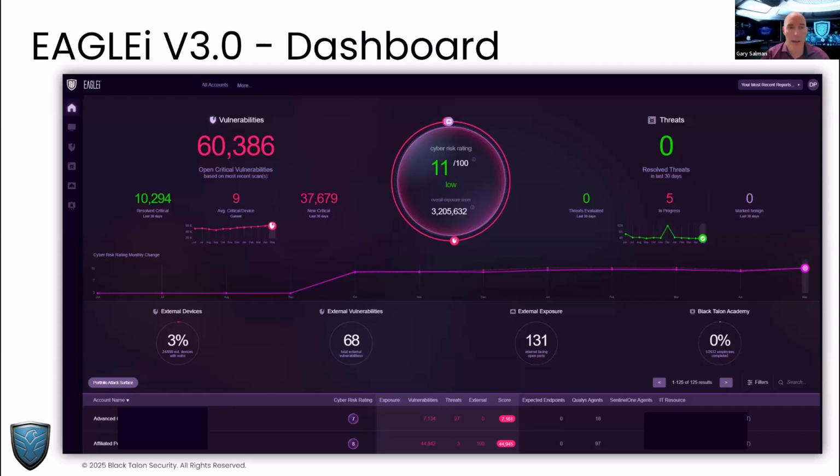So kind of starting in the top left-hand corner, the vulnerabilities, that 60,000 is indicating the open critical vulnerabilities, not the total number of vulnerabilities, because we all know some vulnerabilities are low risk, others are very high risk. So in this case, you are seeing about 60,000 vulnerabilities. It's also telling you how well either Black Talon has resolved the critical vulnerabilities, or if you opt to address this yourself, how many vulnerabilities your network defenders have addressed. In this case, about 10,300 vulnerabilities.